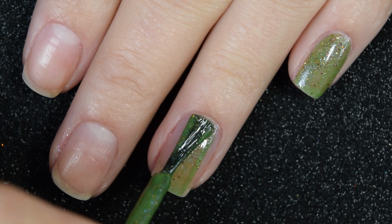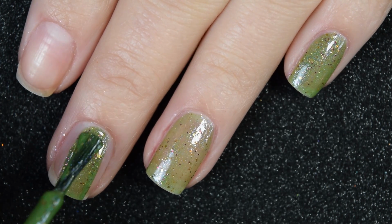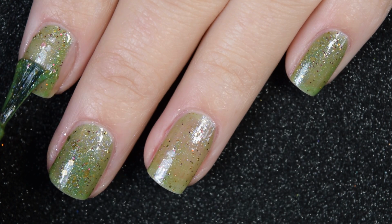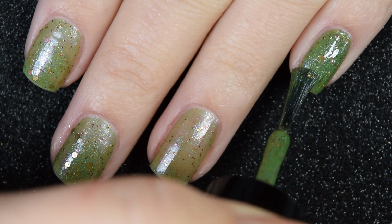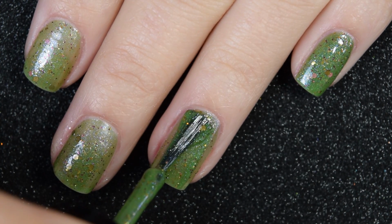This covers pretty well here on this first coat, not completely opaque, so I am going to go ahead and build it up with a second coat. The formula on this is very smooth and easy to apply. Just like Berried Treasure, it does have that really perfect consistency where it stays where you put it, and it also self-levels. So here is our second coat, and that does cover completely in 2 coats for me.